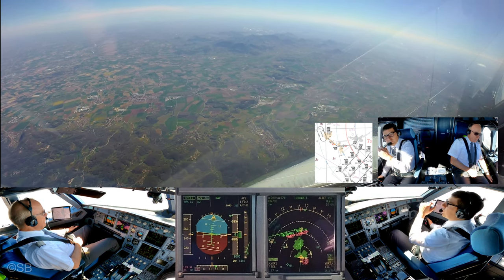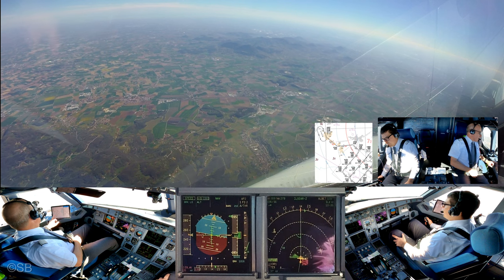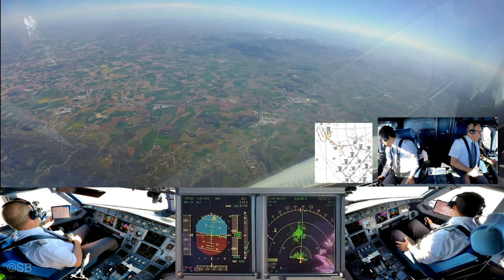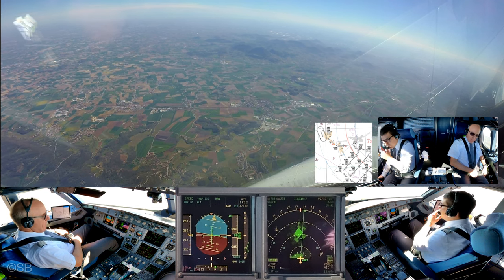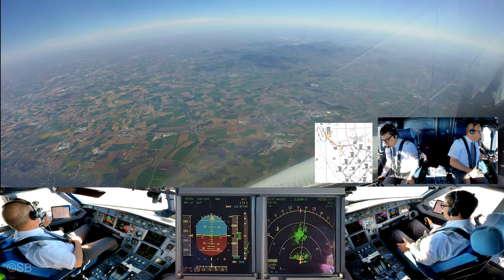Speed with this. Checked. Yeah, we can accept that. The grids are here 3-4. It's all good. We can accept any shortcut. Yeah. And if the altitude is okay for us, that's not a problem at all.